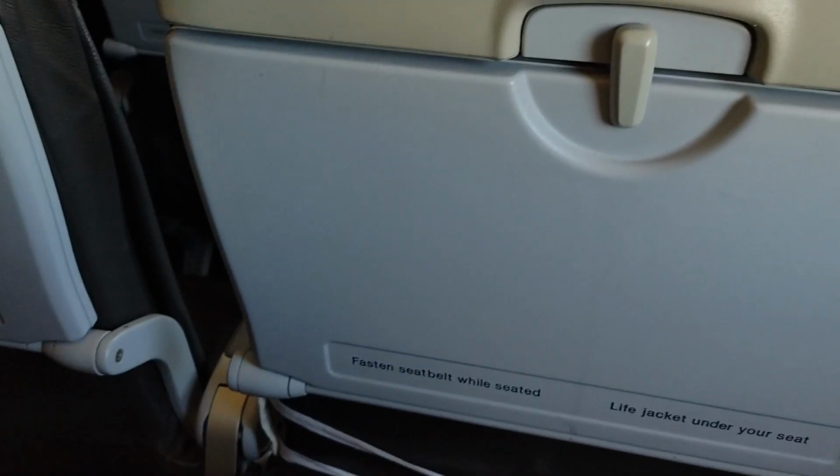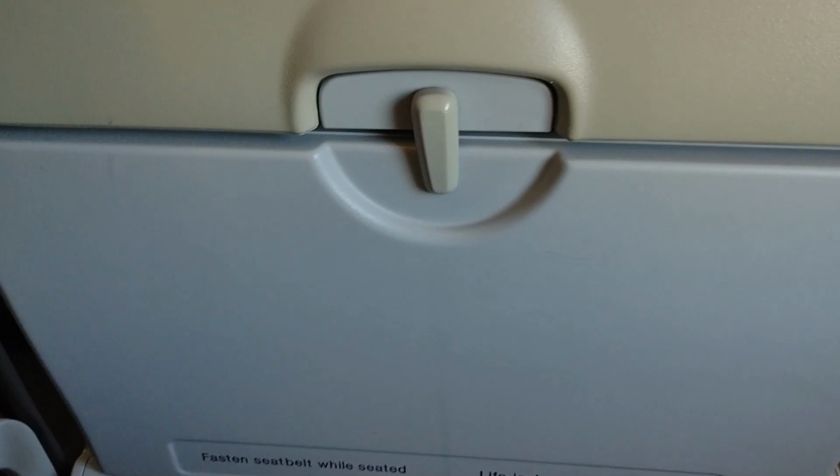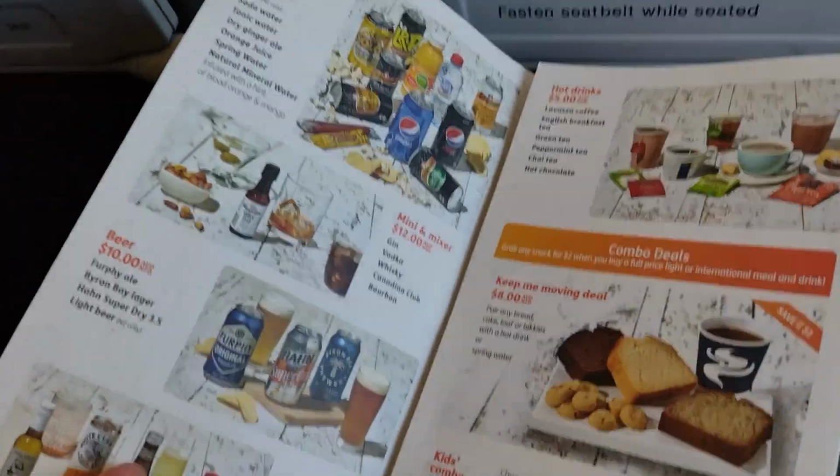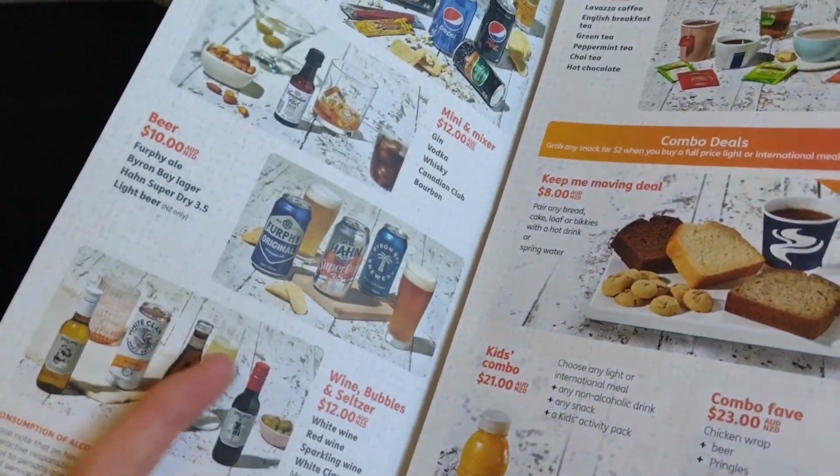You can see all of the information in there. Make sure you watch the other video of when we traveled to Adelaide on the 737 Qantas flight. On this one you have to pay for food, so we're not doing that. $4 for a bottle of water.